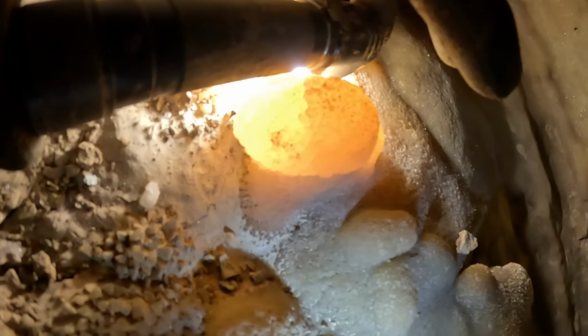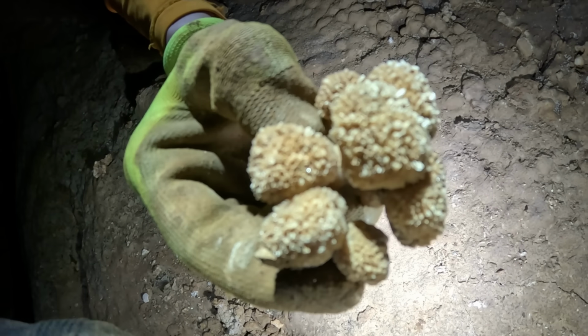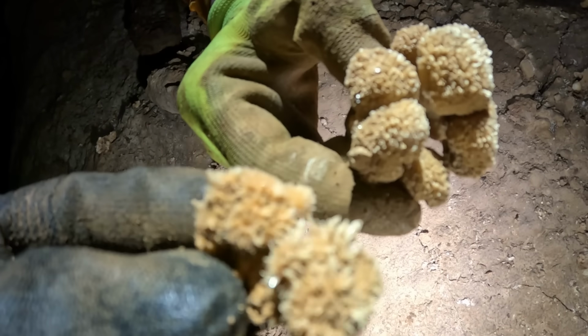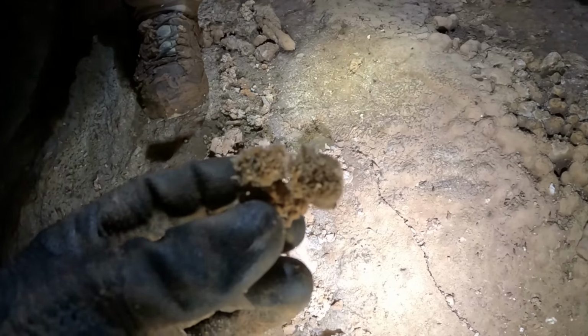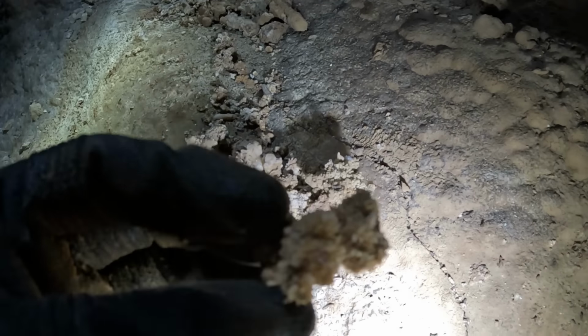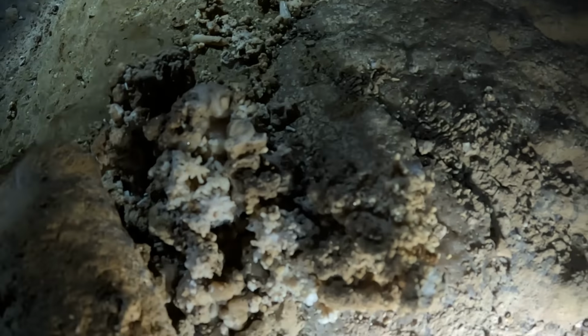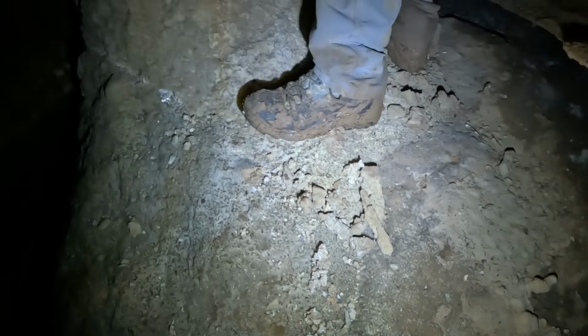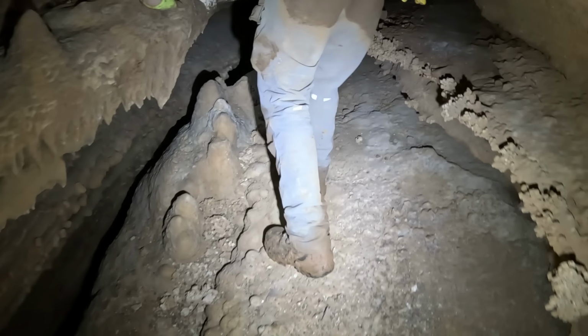These things are really cool too. Check out these little puffballs that we found. They're just like these little perfectly round balls full of crystals all over them. It's crazy. Right? Whoa, look at this. Oh yeah. It's like a big flower garden. What else is up here? I know, right? Some crazy crystals in there.